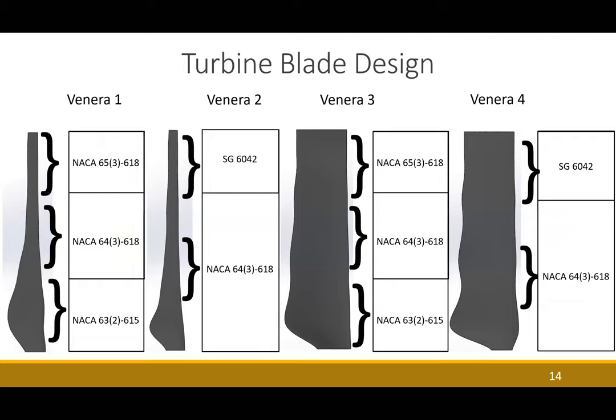These are the designs of the turbine blades of Venera 1, 2, 3, and 4. Our design approach is to maximize the effectiveness of airfoils within the blade, and it was cut into 11 sections. Venera 1 consisted of 3 different NACA airfoils distributed 1/3 along the blade. Venera 2 consisted of 2 airfoils. The majority of the blade is a NACA airfoil and the tip of the blade is SG6042. For Venera 3 and 4, the chord lengths of Venera 1 and 2 have been increased to have a larger surface area to capture more energy from the wind. Next slide.